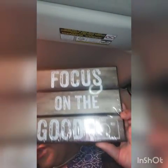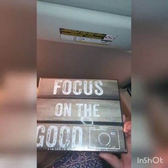Okay, sorry about the glare, y'all. I got the selfie light on. Then, something that I need to remind myself to do. I thought this was cute. It says, focus on the good. Okay, and it has a picture of a camera, so just stay focused. Focused on the good. Don't think about the bad. Easier said than done, okay?